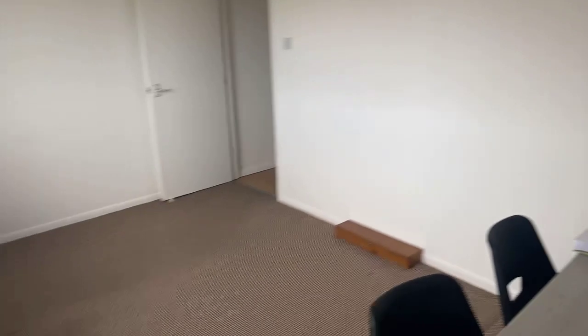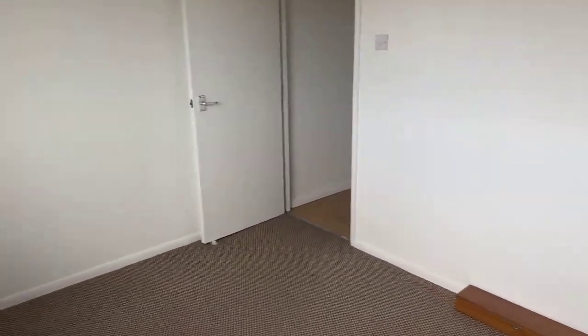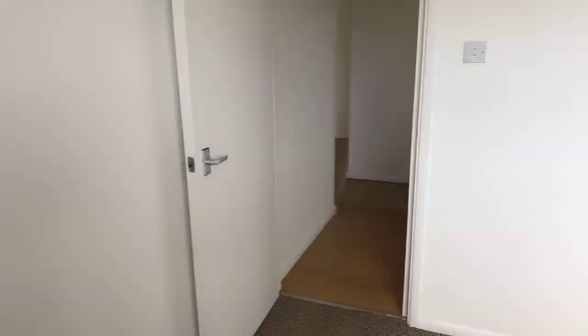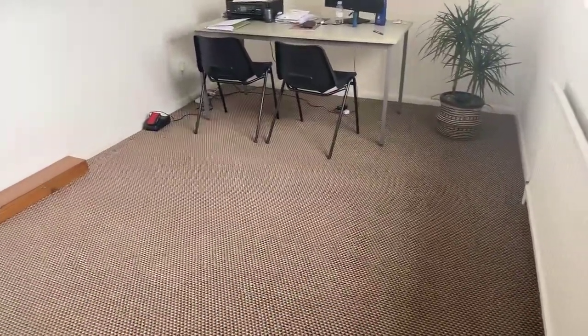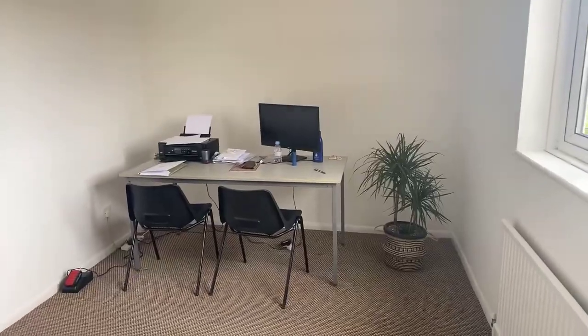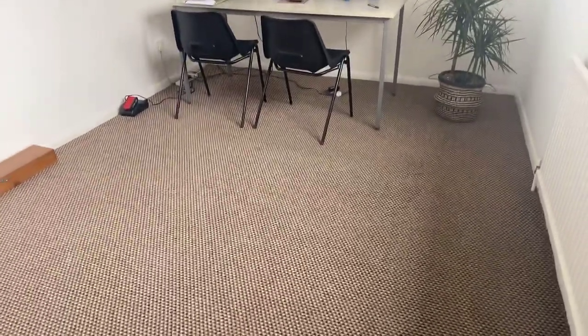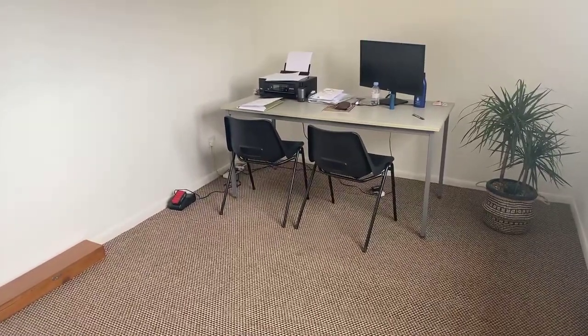And here we're in a really good size double. Pop a double bed in here, and you can also get wardrobe, chest of drawers as well. Gas central heating, double glazed. Also, all the rooms come with plenty of plug socket points as well. So in here, you're just gonna have a carpet clean. This room has been really looked after, so it doesn't need a redeck.